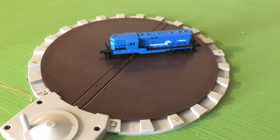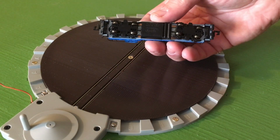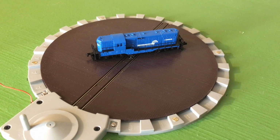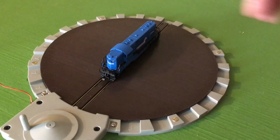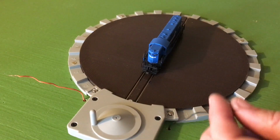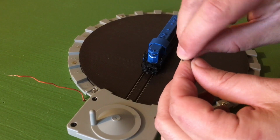In N scale, for a cheap engine, probably what I would recommend is the Atlas GP9. Now these, they're simple, they run. The Concord PA one's great, but this one's a little simpler to work on, and pretty much guaranteed you'll have fun with this. I'm going to put it on the track while I connect the rest of my turntable.